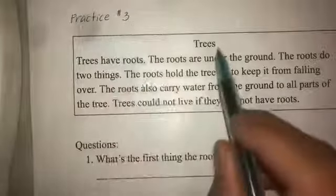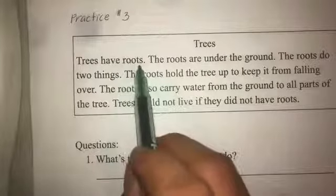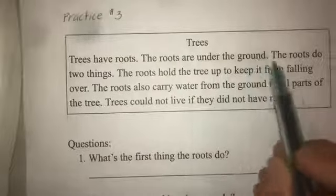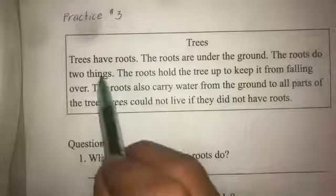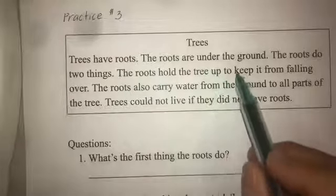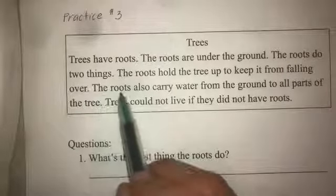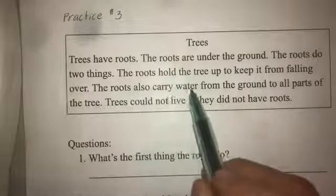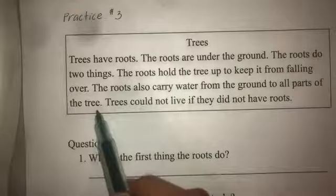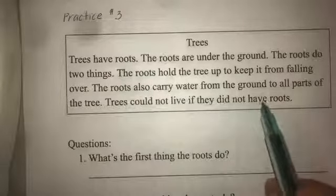Practice number 3. Trees. Trees have roots. The roots are under the ground. The roots do 2 things. The roots hold the tree up to keep it from falling over. The roots also carry water from the ground to all parts of the tree. Trees could not live if they did not have roots.